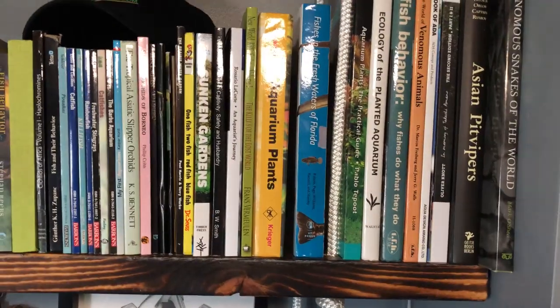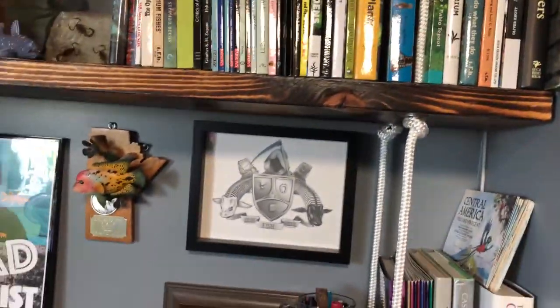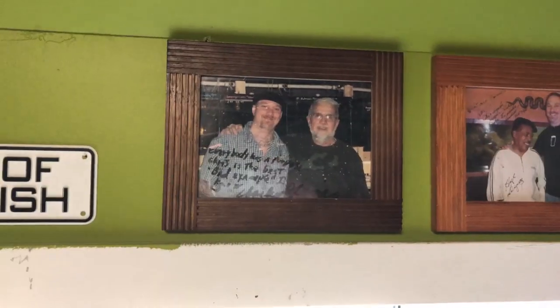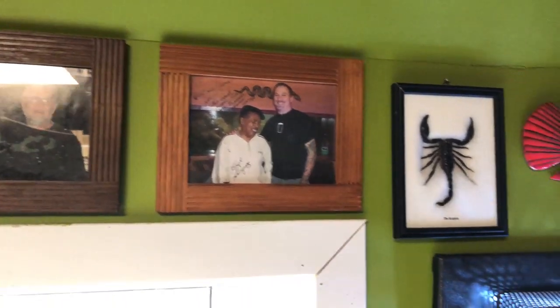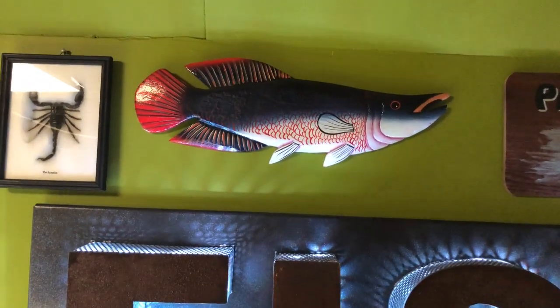This was a new gift from my dear friend Thomas Waltzik down in Florida. Lots and lots of cool stuff. Signed pictures by some of my closest friends, Mr. Wayne Leibel, and up in here we have the one and only Charlie Grimes, and a very dear friend of mine, Mr. Hugh Rodriguez, who has since passed away. The scorpion. The Arowana is a piece that supports Project Piaba.